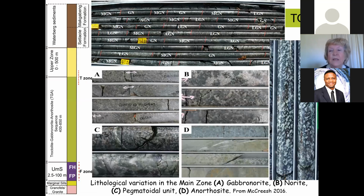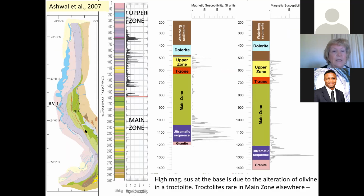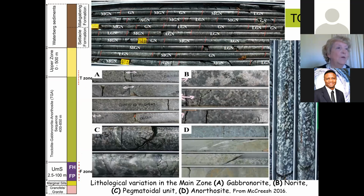So you can see a picture of the troctolite on the right-hand side of these cores. At the top here, you can see the dominance of the gabbro-norite, melagabbro-norite, leucogabbro-norite, etc. Troctolite at the base of this gradational zone is very unusual. Van der Merwe pointed out a troctolite in the main zone here, but the troctolite in the Waterberg deposit differs very much from Van der Merwe's troctolite in that it's got a lot more olivine in the troctolite on Waterberg. So we've got troctolite at the base of this zone down here.